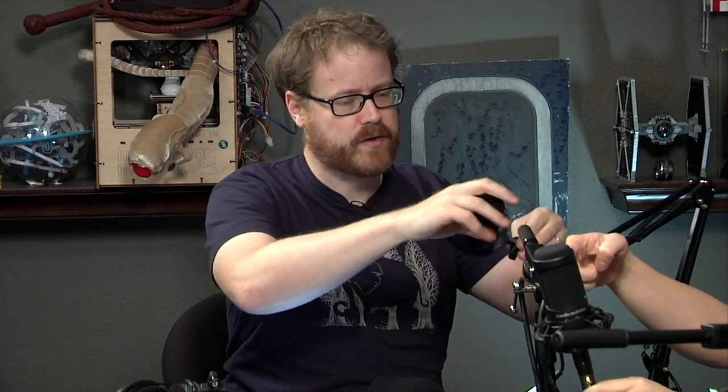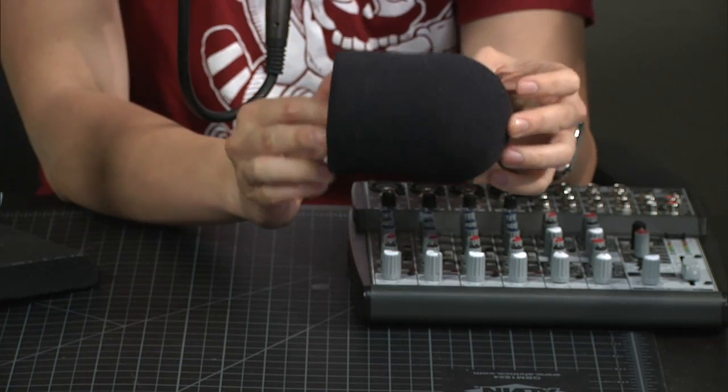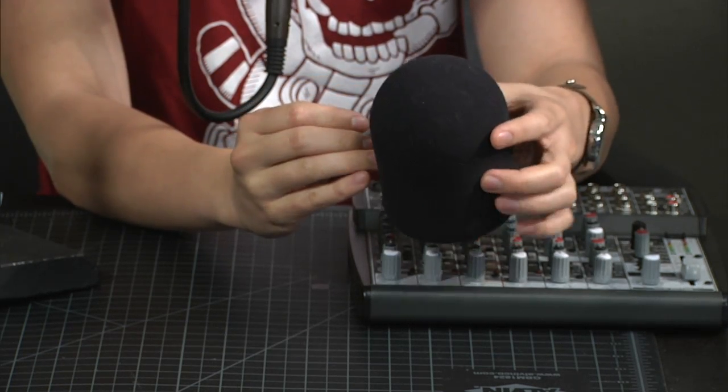And they come with a shock mount as well as the stuff you need to screw it onto most tripods. They don't come with this guy. This is a poof. It's a windscreen. And it's like a condom for the top of the microphone. But you jam it on there, and that helps remove plosives. So when you say things like p or v that make popping noises in the microphone if it's unprotected.